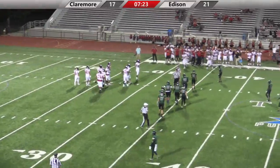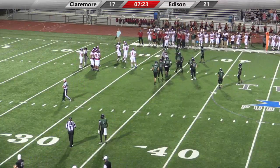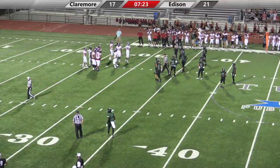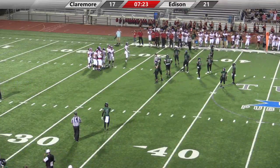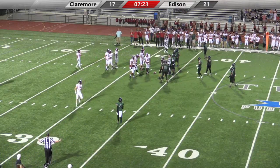That is marked off from the spot of the foul, Coach? Yes, I believe so. They may decide to decline it. I don't know. So the Zebras will have second down, about 20 to go.